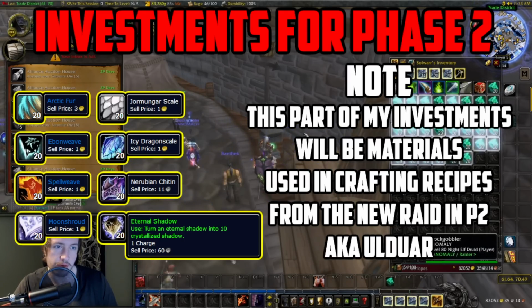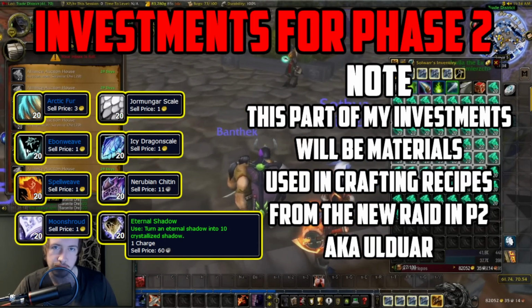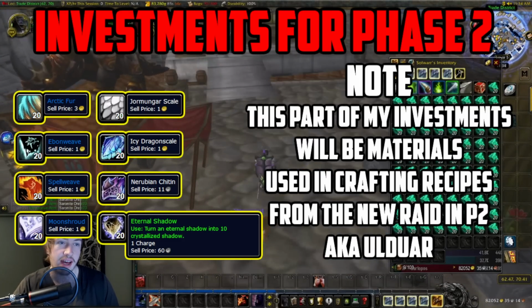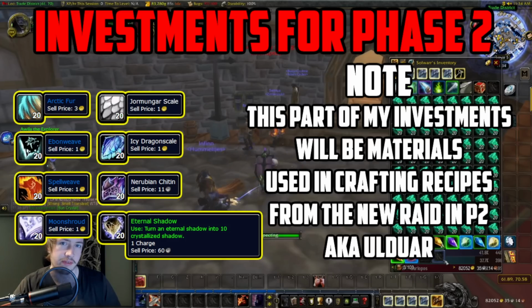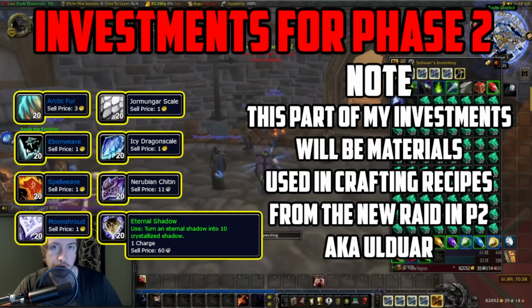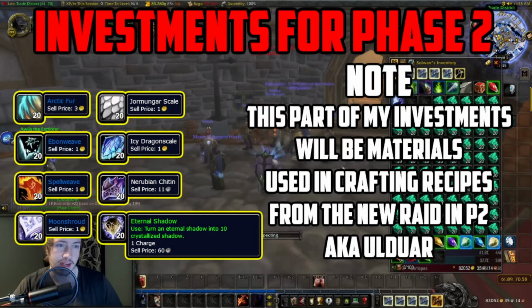Number 1, Arctic Fur. This one has a roughly 1% drop chance whenever you skin something, and it's a very valuable material that was in very high supply at the early Wrath, and is still in high supply as well, low demand as well. That being said, some people have started to pick this one up, so it's been going slowly up a little bit in value, but I think it will go up even more when phase 2 comes along, because there will be fewer people leveling up, so the supply will go down, demand will go up, and price will go up as well.